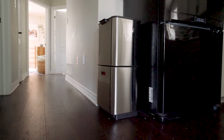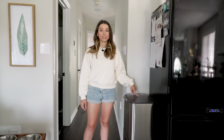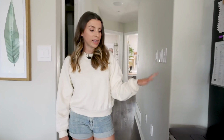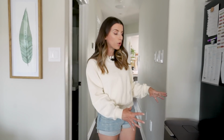I love this one because it's really easy to open and close. It has a little carbon filter on the top to help with smells. And right underneath is actually the recycling, so you can just roll it out and you've got your recycling and trash all in one. I think it's really compact. It's in the corner, not under the sink. We have our compost under there.